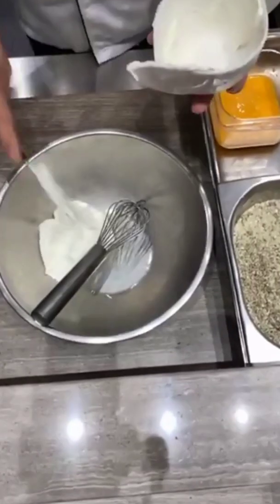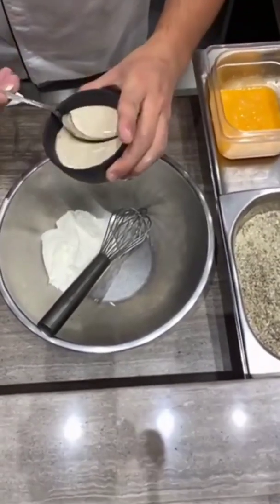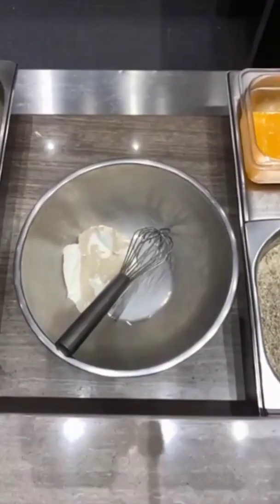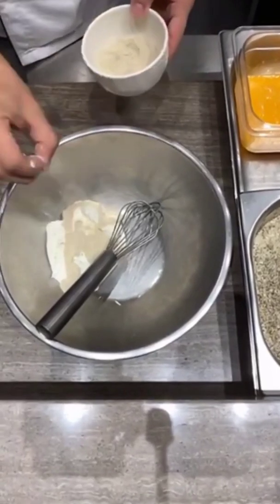I'm just going to mix them now. We'll add some tahini, just about 1 tablespoon because it's a very strong flavor. Again, some white pepper.